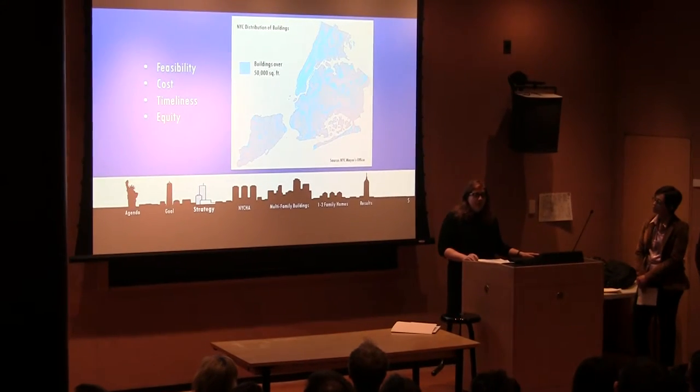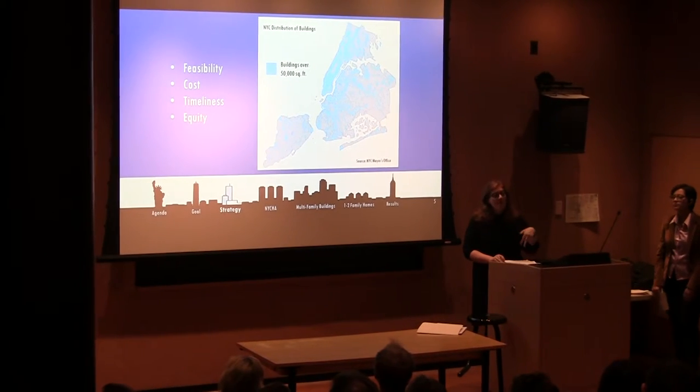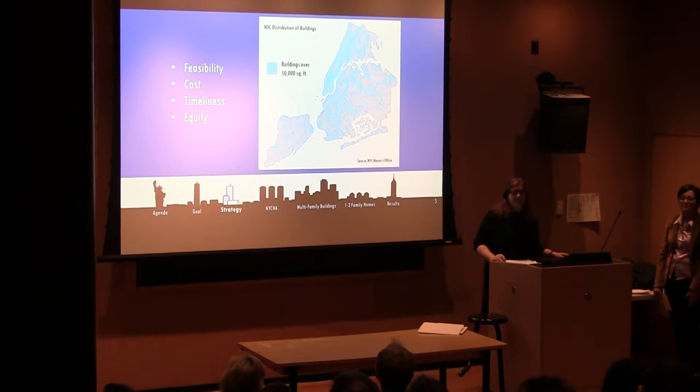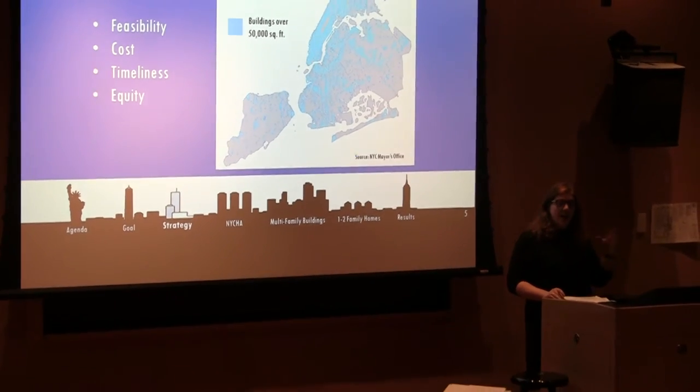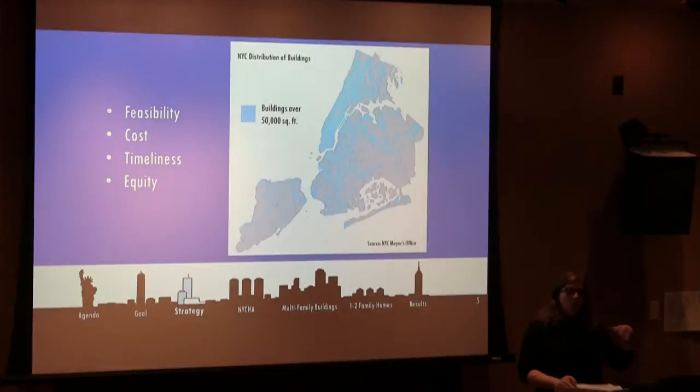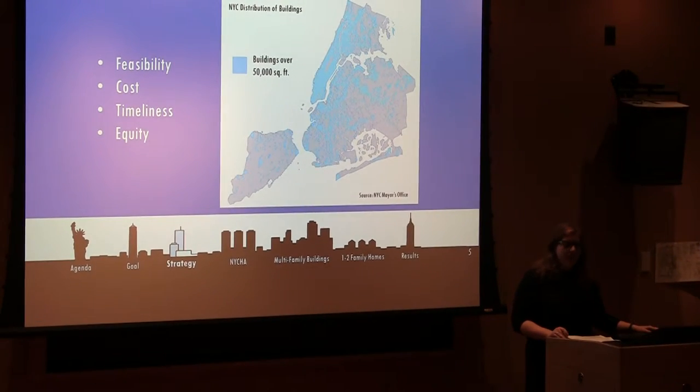Timeliness. Will this be able to be implemented and make a significant impact by that 2050 goal? But even more importantly, can we start doing these initiatives soon? So we can get within Mayor de Blasio's administration and really go with the momentum that's already happening in New York. And finally, something that we're really interested in is equity. Does this plan address New Yorkers that haven't been addressed before? Mayor de Blasio, one of his big initiatives as well is equity in New York and making sure that New Yorkers as a whole are being addressed.